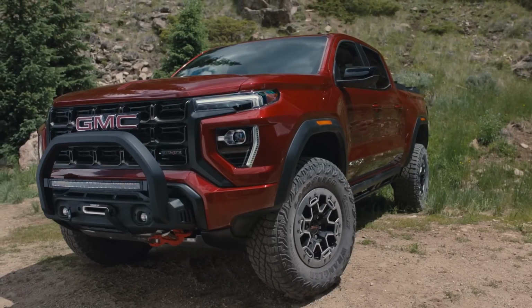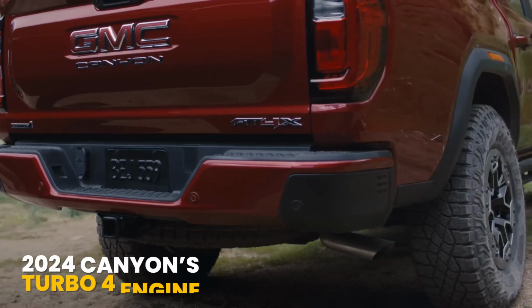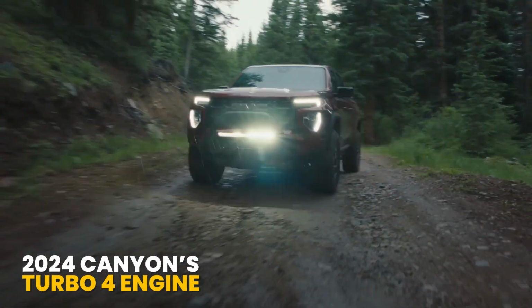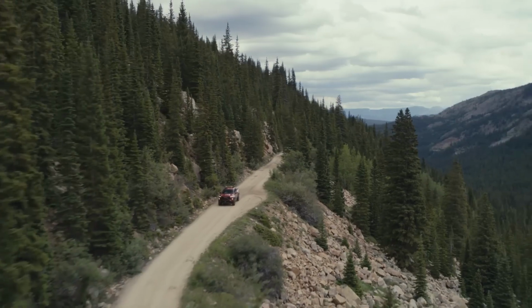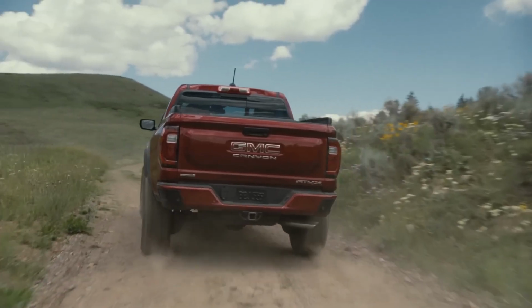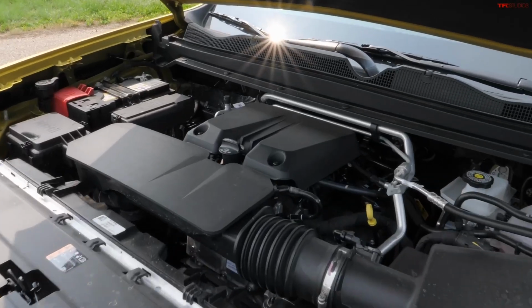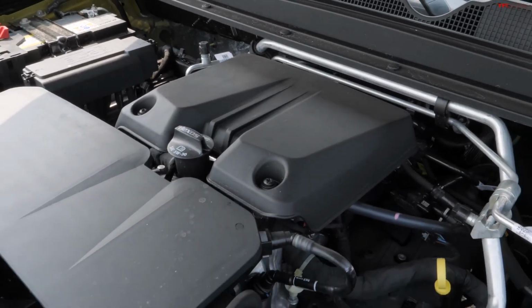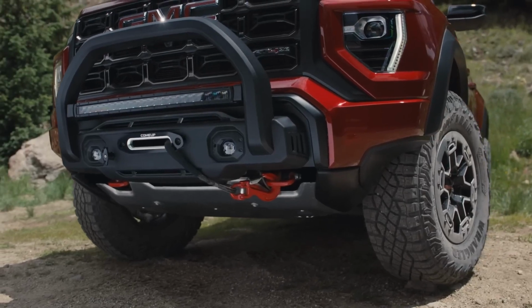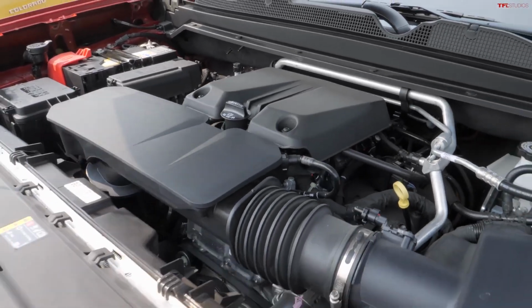Let's also dive into a big reason why the 2024 GMC Canyon will crush the Ford Maverick: its Turbo 4 engine. You might have noticed that the GMC Canyon carries a slightly higher starting price compared to its sibling, the Chevrolet Colorado. Well, turns out there are several factors contributing to this, and one of the key distinctions is found under the hood. While the Chevy Colorado comes standard with a respectable 237 horsepower Turbo 4, GMC takes things up a notch. In fact, GMC offers the beefier version of this engine across all its trim levels.